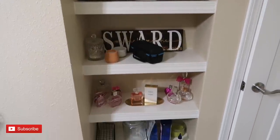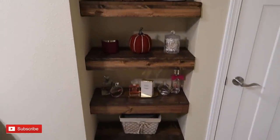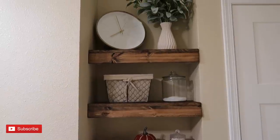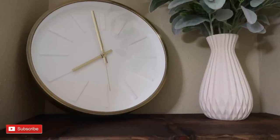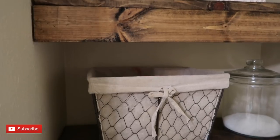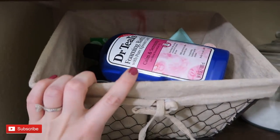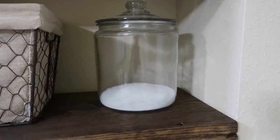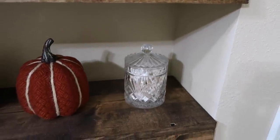Here is just a quick before shot to remind you all of what the shelves looked like before, and here is the after. I am absolutely obsessed, and I think it really just adds to this space so much. I am happy that when we move out, we can just lift these shelves off and take them with us. Everything that I used to decorate these shelves, I already had on hand. The only things that I actually purchased, I think, were the $5 glass jar that I got a month ago, and this pumpkin, which I got this year from the Target dollar spot. It was in our bedroom on Marshall's nightstand, but I just thought it looked so much better in here, so I did go ahead and move it.